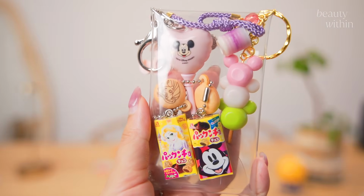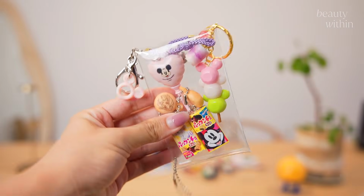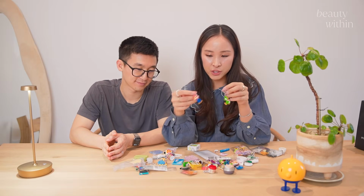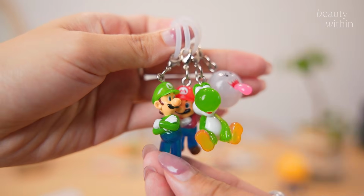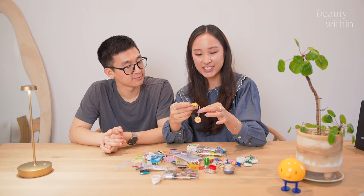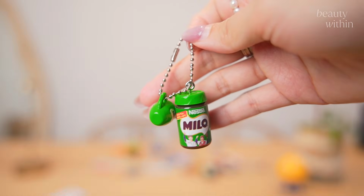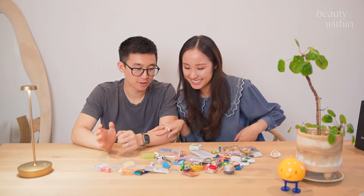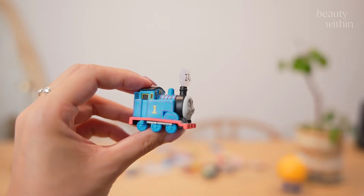I also created a Disney one because we went to Japan Disney World. So we got most of the Mario. They are so cute. We got Yoshi, Mario, Luigi, and there's Chupa Chups, Milo. I grew up with Milo. So there's all different types. You know, it's really interesting because these are such high quality. So if you're interested, we went everywhere.